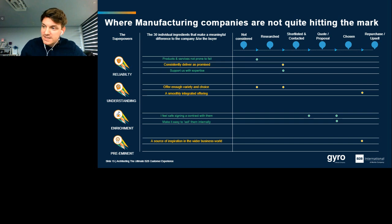So we've looked at some of these key differences that have come out of the research. I'm now going to hand over to Jill, who's going to talk us through some interesting case studies that are relevant to this.